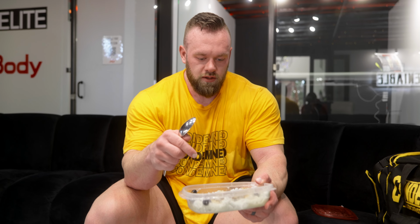So I believe, let's see, we got 105, 15, that's 120, plus 30. We got about 150 grams of carbs, 50 grams of protein, about 10 grams of fat or so in this meal. This is my post-workout, so it's gonna be a lot easier digestible. And then we'll move on to my chicken and rice meals next.